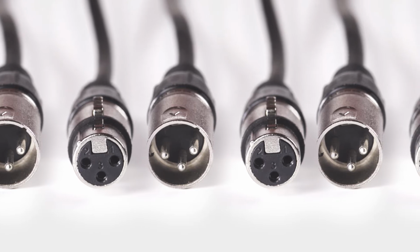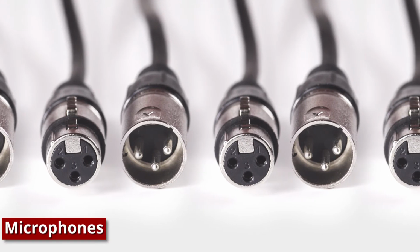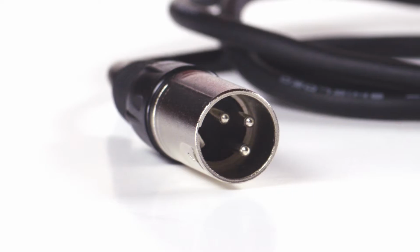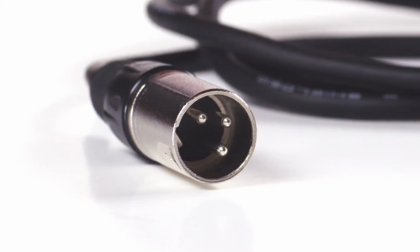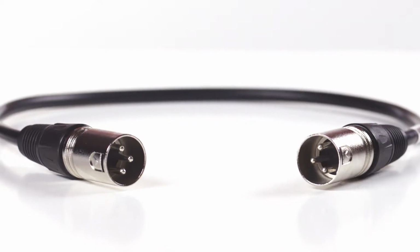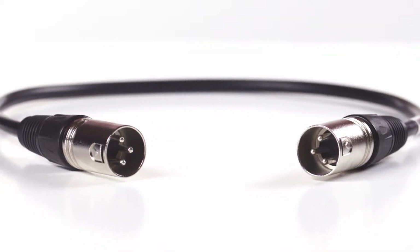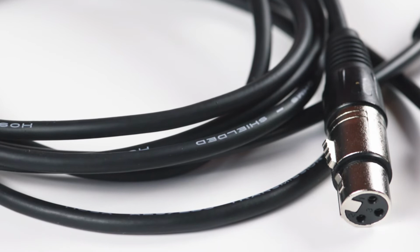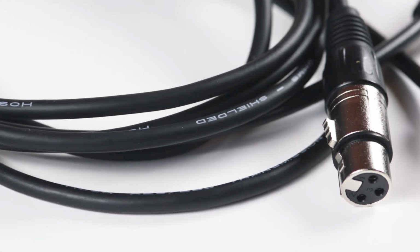XLR audio cables are commonly used on microphones, amplifiers, instruments, and speakers. Our cables feature nickel-plated connectors and a balanced line output, providing top-of-the-line signal strength and audio fidelity. The ultra-flexible 7mm jacket reduces kinks in your cable and helps prevent damage to the connectors.